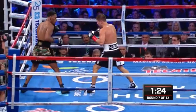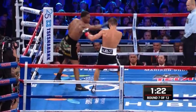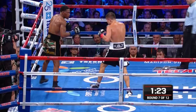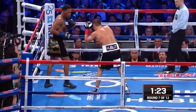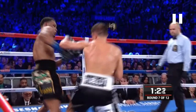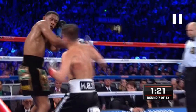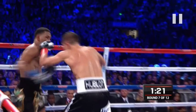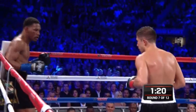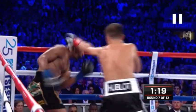I think that's blocked. Let's get into real time. Here we go. All right, I think Golovkin lands two punches there. Let's check it out. So Danny, nope. Golovkin definitely lands that punch. I don't think he lands that one. And then another hook kind of thing. And Danny misses everything. So still a pretty even round.